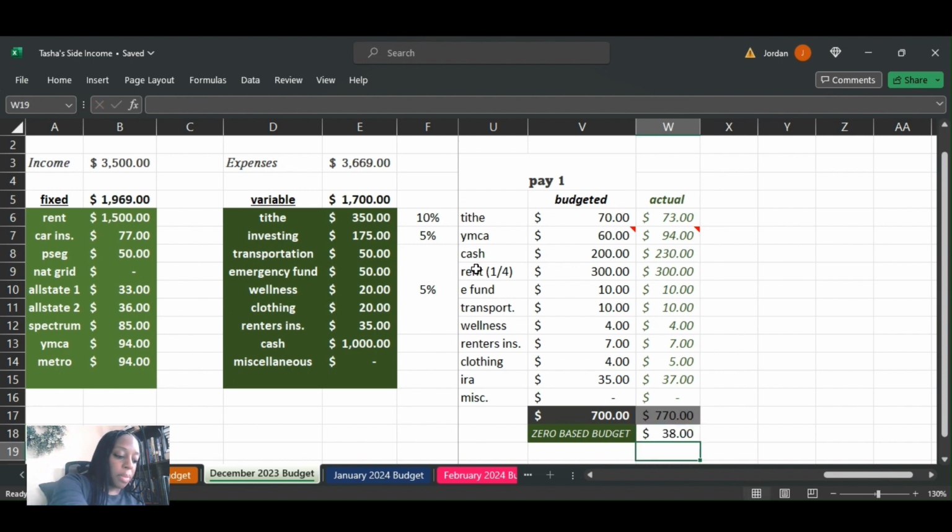I'm missing something. Tithe, we did tithe $73. YMCA was 94. Cash was 230. Unless it's not totaling everything, it's going up to 16. Yeah, so it is totaling everything. Rent was 300. Emergency fund was 10. Transportation, wellness, renters insurance, clothing should have been $26, and that's right.